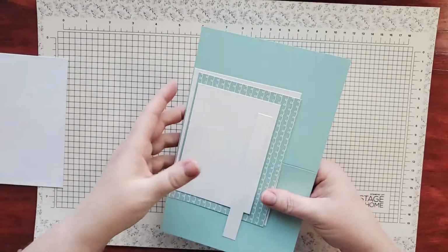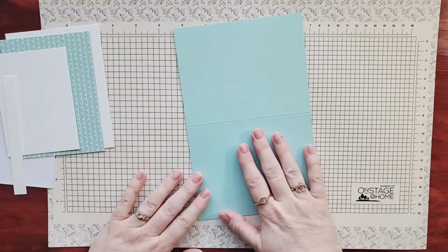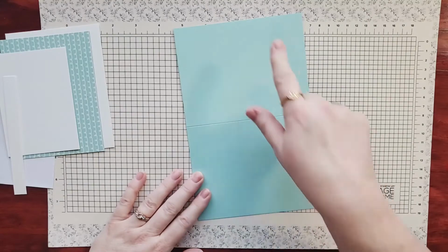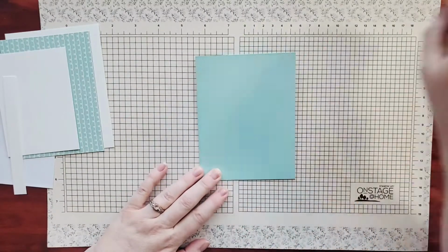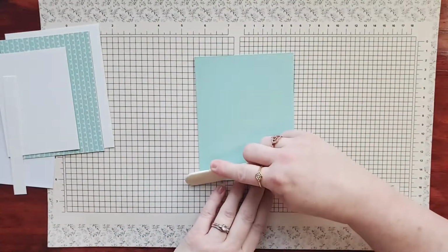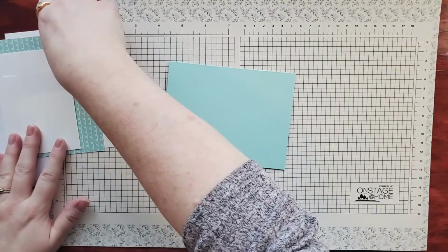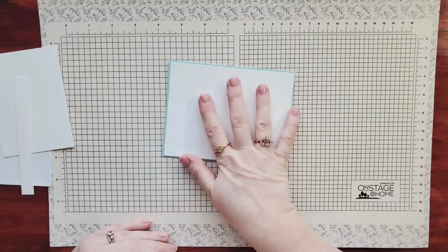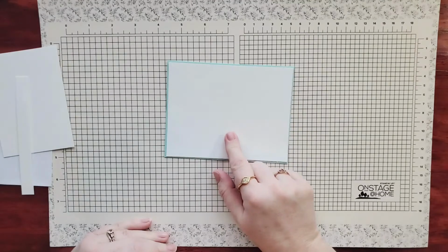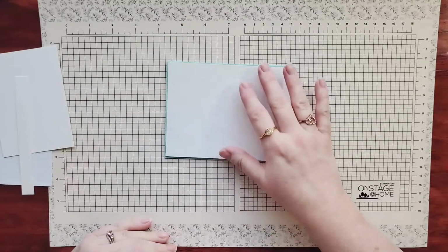We're starting out with a piece of Pool Party cardstock for the card base, and it is a standard 5.5 by 8.5 inches scored at 4 1/4. So this will make a standard card base, and I'm going to burnish the edge there. That will actually go this way. I have a piece of Basic White for a mat that is 4 1/8 by 5 3/8. So basically it gives you a 1/16 of an inch border, but it's an 1/8 of an inch smaller than the card base.